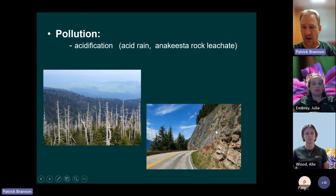This is near Newfound Gap in the Great Smoky Mountains National Park. And this isn't just granite. It's a rock called Anakeesta rock, which is highly acidic. So they dynamited this to make the roadbed. And so years ago, I looked at a study looking at streams below and above the road cut.